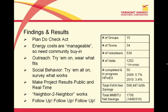Findings and results, it was really helpful for us to sit down, even though we were rolling it out in 2 months, and really plan what we were hoping to achieve. This will help you with your tracking, and then to go back again and again and see what's working and tweak it. Since energy costs are manageable, you do need some community buy-in, or at least energy costs are manageable by a lot of the people who have $8,000 to $10,000 to do a retrofit.